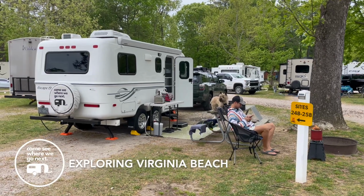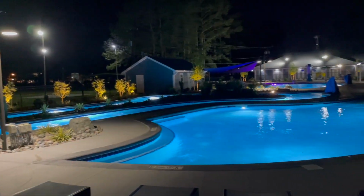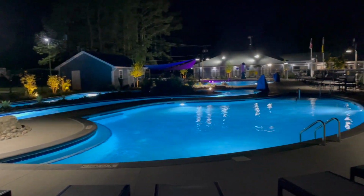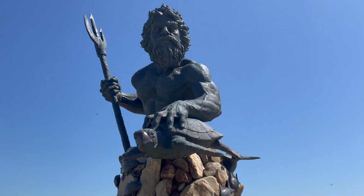This week, as we continue our way back north, we head to Virginia Beach, where we're staying at the Virginia Beach KOA, one of the largest KOAs we've ever been to.